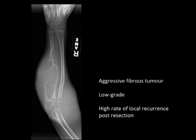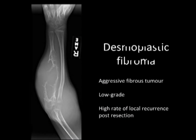And this is just an interesting pattern here. This is a desmoplastic fibroma, an aggressive grade 3 type lesion, which has got a high rate of local recurrence even after resection.